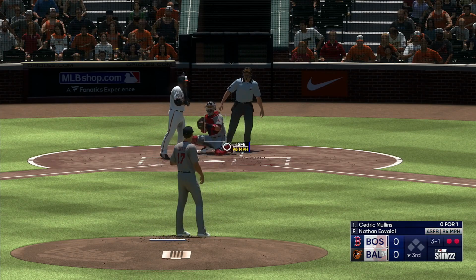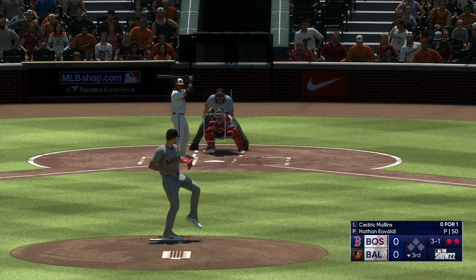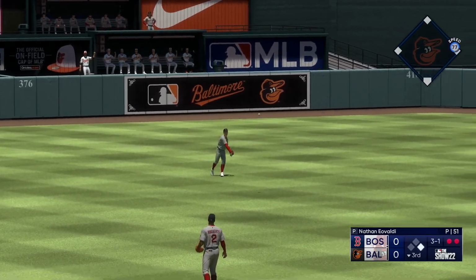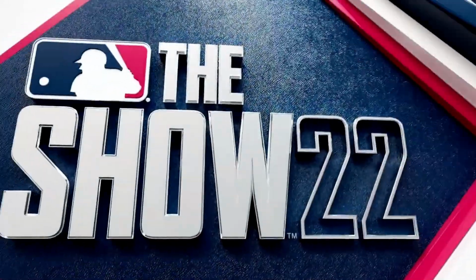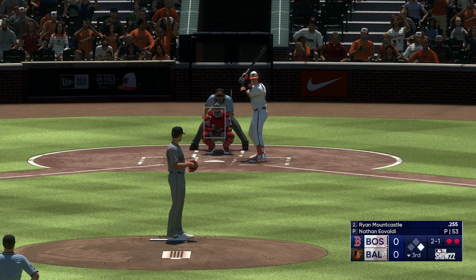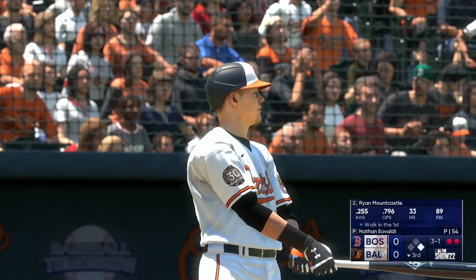Next offering misses down and away. Swing and a line drive, base hit out of the center field. And Ryan Mountcastle with an opportunity to make an impact with two away. Well, when you fall behind in the count, you've got to come into the zone, and then guys have a better chance of hitting the ball hard like he did right there. Now at the plate, Ryan Mountcastle. Next pitch misses, ball three.